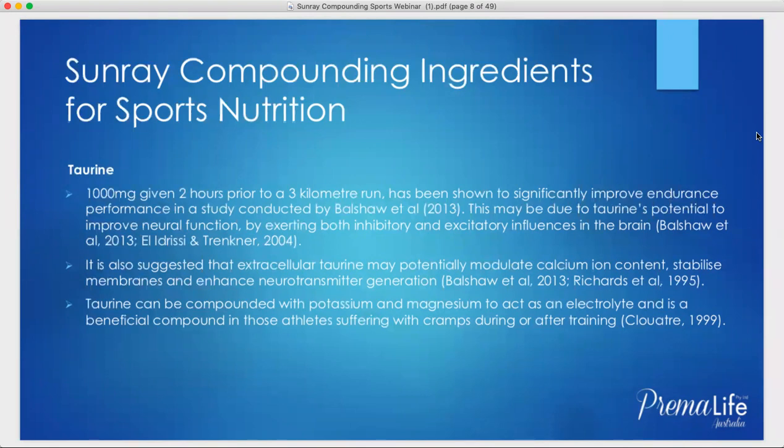But mind you, they're just loaded up with other crap, artificial colours and other chemicals, excessive, not enough magnesium. Anyway, I won't go into that. It's also suggested that the extracellular taurine may potentially modulate calcium ion content, stabilise membranes, enhance neurotransmitter generation. Taurine can be compounded with potassium and magnesium to act as an electrolyte and is a beneficial compound in those athletes suffering with cramps during and after training and recovery. Next one.